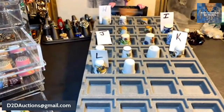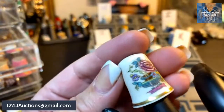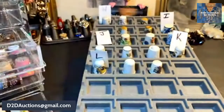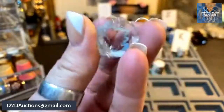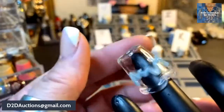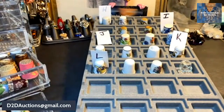This one is, thank you. This is Mason's Patent Ironstone made in England. This is going to be L3. Okay, we're going to close that. This is a pretty glass. No marks or signatures. Blue going around like a heartbeat. That one's going to be L4.